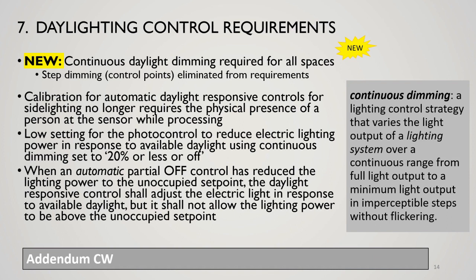We also made some daylighting control requirements via Addendum CW. The biggest one would be continuous daylight dimming required for all spaces. Previously, it was a step dimming requirement, and that was eliminated. Step dimming was very common when you had multi-level fluorescent systems and possibly with HID. But again, now that LED is becoming more common, continuous daylight dimming just made more sense as an option.